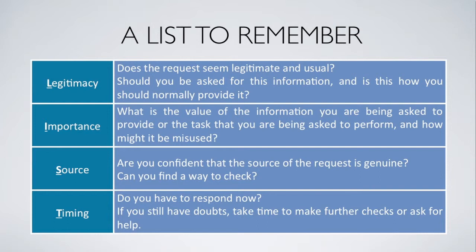Now, we won't go into detail about each of these at this point. What we'll do is have a look at a phishing message and go through the process of analysing it, and then reflect on how these criteria can help us spot it as a scam. So let's move on then to look at the phishing message itself.